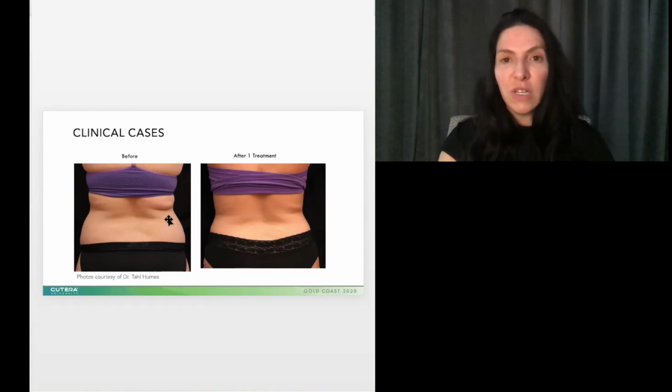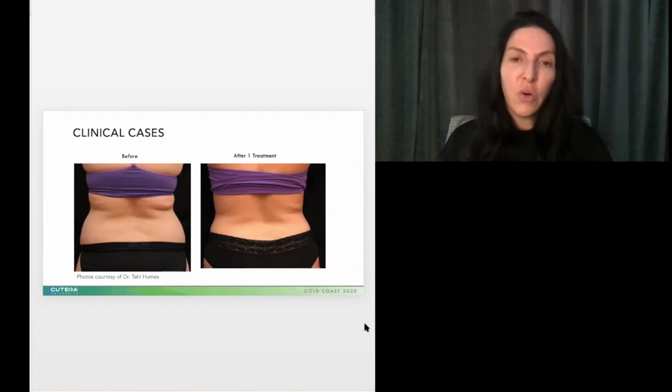But she was also treated on her flanks, and she came in saying she only wanted to treat that area under her bra. As we looked in the mirror with her and showed her where her pockets of fat were, she could see that to truly contour her, which was her ultimate goal, this is what we needed to do. So let's look at where we put her paddles. She had 4 paddles up under her bra, and then we treated her around her flanks as well with another 6 paddles, making this 2 areas of treatment.